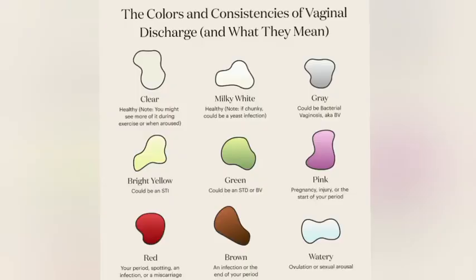All right. So now let me just bring up this chart so that it can clearly explain to you, and you can share it with the other women in your circles, so that they can clearly understand what they are looking at when they are looking at their discharge. As you can see at the very top, it can be clear discharge. That is healthy. By clear, I mean there is nothing. It's like water. And you can notice it during exercise, when you are aroused.